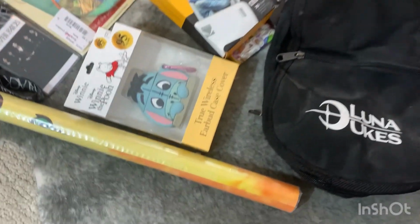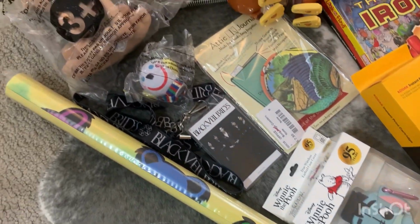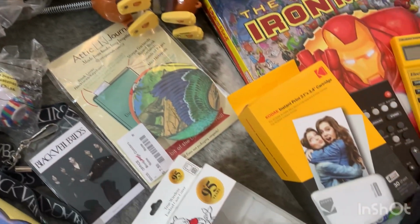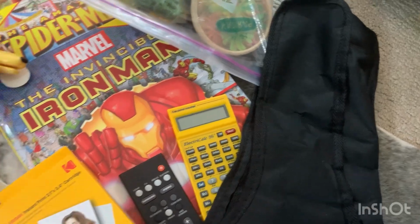Here's some of the hard goods we picked up as well. Pretty excited about the ukulele case. We found three packaged Taco Bell dogs, which is awesome. So yeah, some good finds. I think we'll do pretty good with the hard goods.